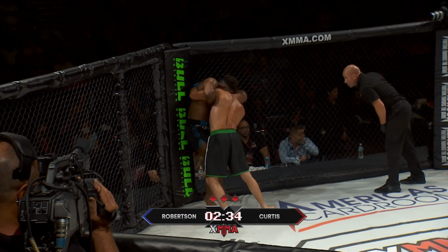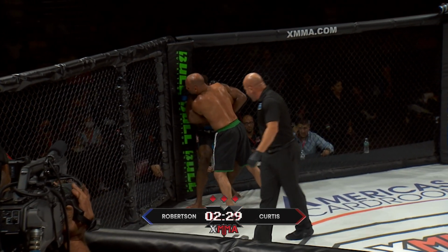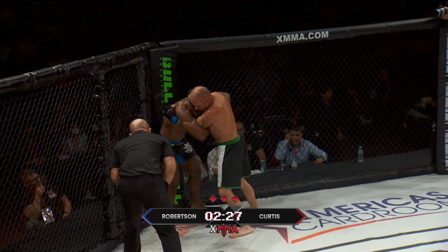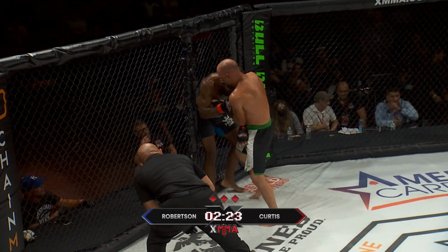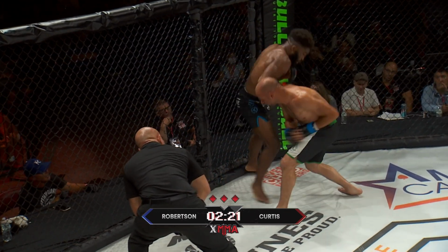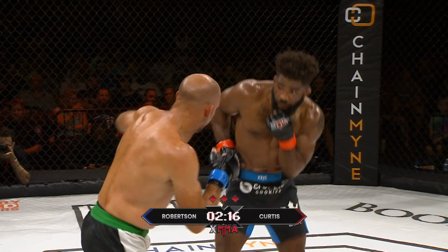Immediately, Kenny Robertson turns him back to the cage. The wrestling instincts kick in, and then you go, like you said, for those double underhooks, which is a very favorable position for Kenny Robertson. He's going to have cage control right now. Also, importantly, first thing he did was he got that head position, drove the crown of his head right into the eye of Chris Curtis. Right in the eye, the chin, whatever it takes.